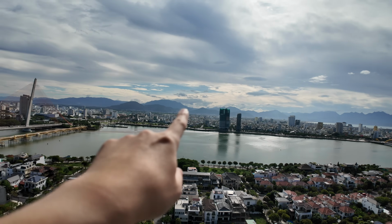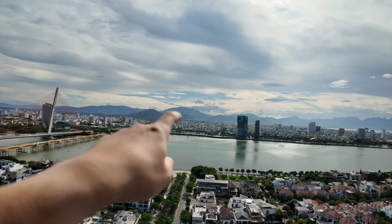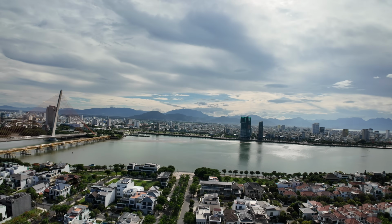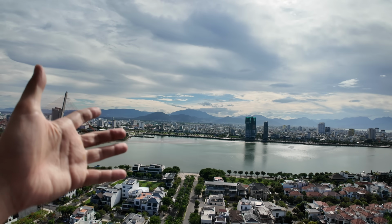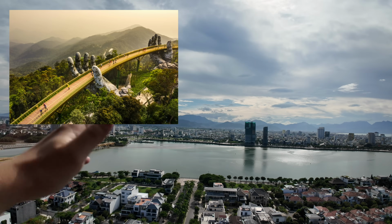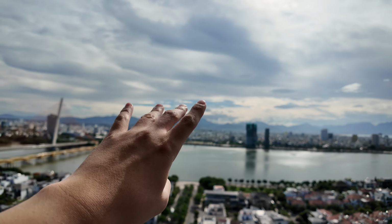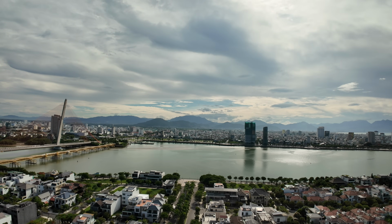If you look at that highest mountain in the back, and at the top there's some irregular shapes up there, it almost looks like a castle. That's Bana Hills. That's the one with the famous hand bridge. I'll insert it right here. And at night it lights up, so you can actually see little sparkle lights on top of that mountain, and that's where Bana Hills is.